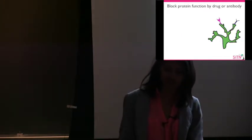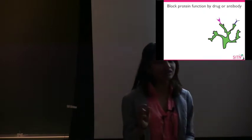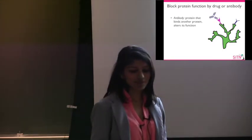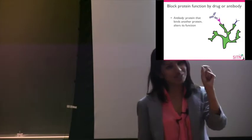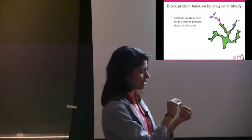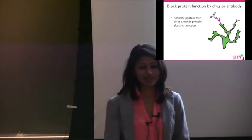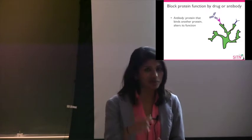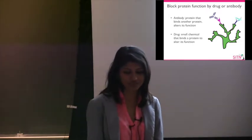Another way to change a protein's function is to use what we call an antibody. And an antibody, remember, is produced by a B cell, which is one of the types of immune cells. And antibodies are fun because they can bind to specific proteins and they can alter their function. So they recognize, hopefully, one thing and one thing only. Another way to do this is to use a small chemical or a drug that can alter a protein's function.